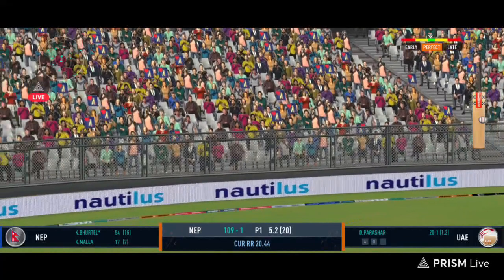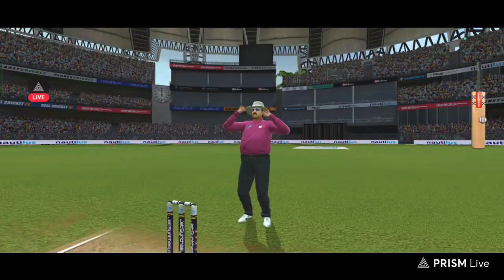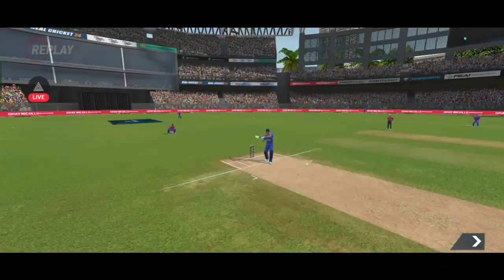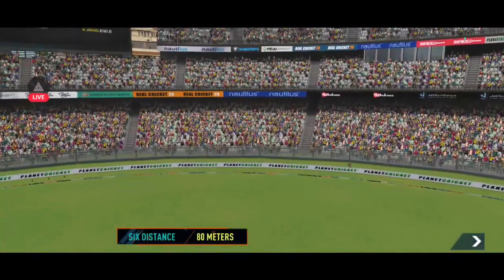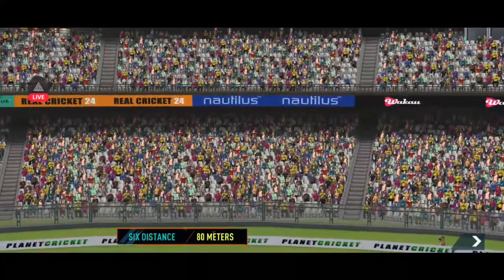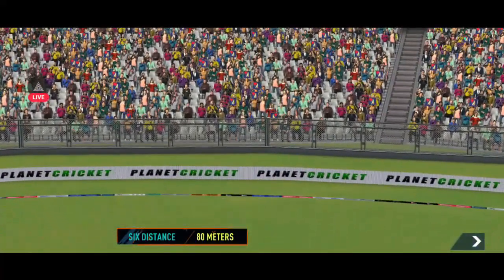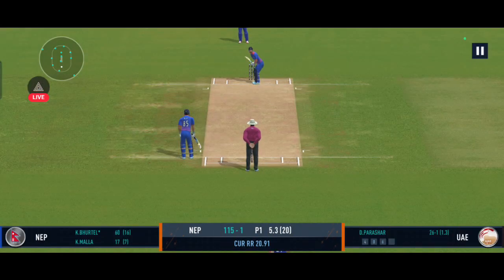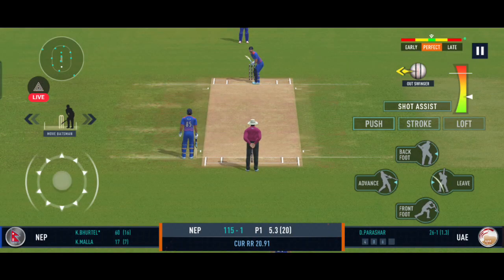Chance to catch it, but nobody will. That's six runs. He looks in good touch. He's growing in stature as well in this innings.